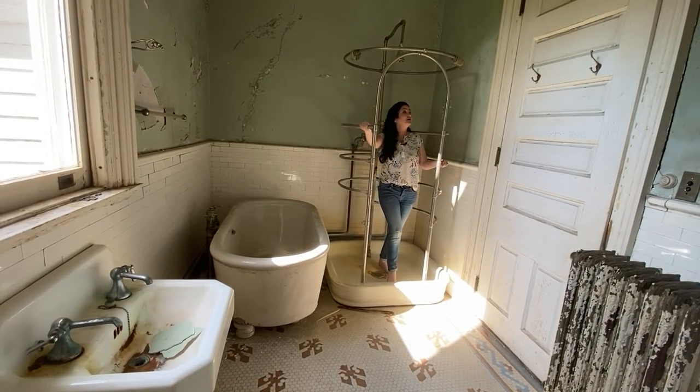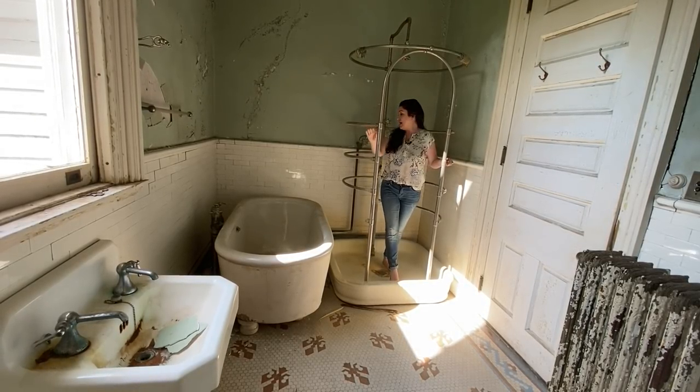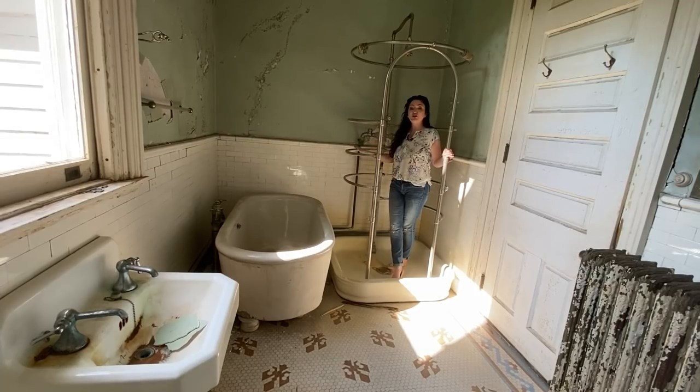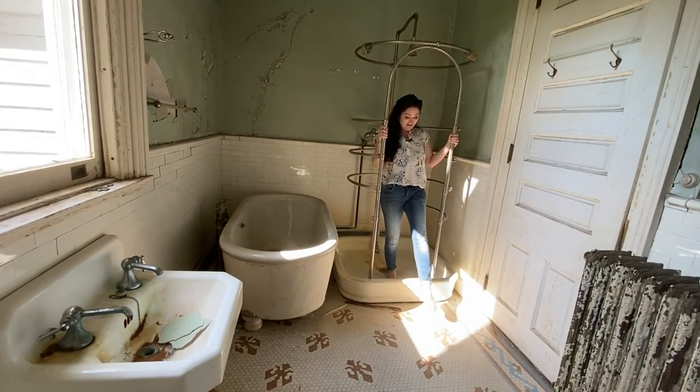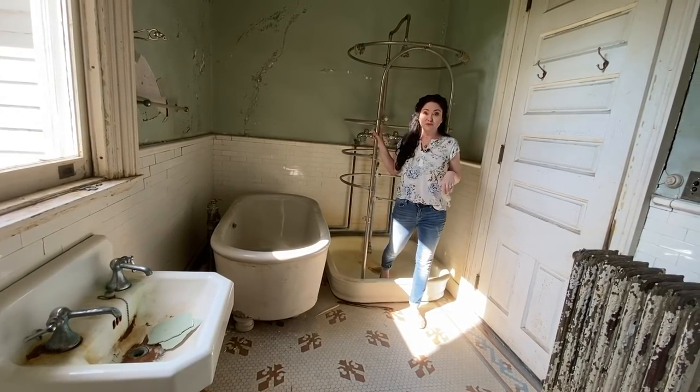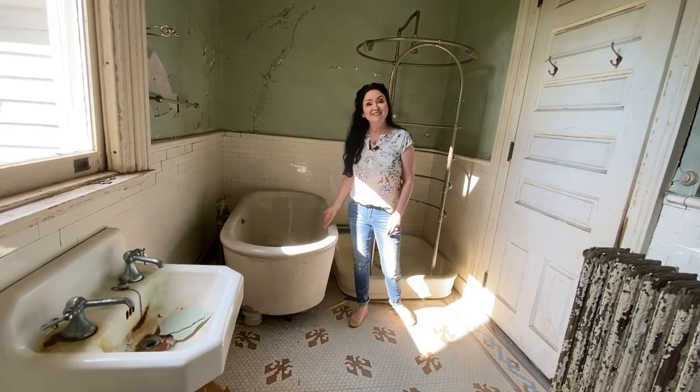This shower alone is worth probably $5,000, maybe more than that. Who knows? Look at this. It is a thing of beauty. We also have the original hex tile floors in a fleur-de-lis pattern, an original soaking tub. This thing is like 4 feet deep.